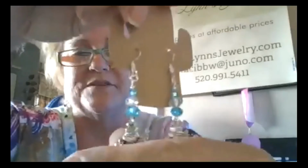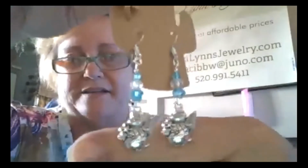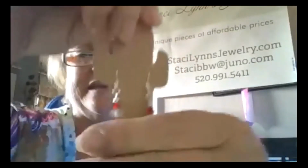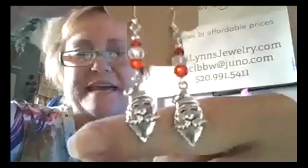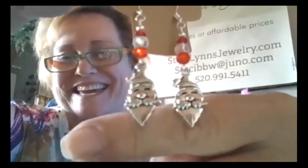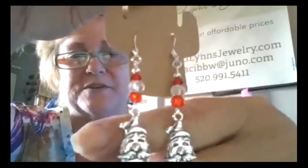Here's a different little snowman, and he's carrying his little Christmas tree, and I think he's got some presents there. Same colors with the topaz and the diamond colored crystal. Here's a little Santa face, very jolly with his long beard. He kind of looks like ZZ Top, don't you think? But anyway, here's a snowman. So here is ruby colored crystals and the clear again, and also $7.